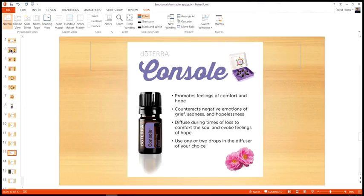Console is the Comforting Blend. This is when you're feeling sad or grieving or hurt or worried or even fearful. It promotes feelings of comfort and hope. It counteracts negative emotions of grief, sadness, and hopelessness. Diffuse it during times of loss to comfort the soul and evoke feelings of hope. And you can use 1 or 2 drops in the diffuser of your choice, as you can with all of these.